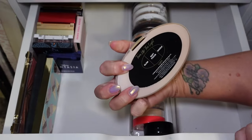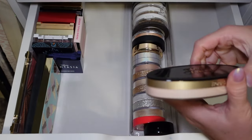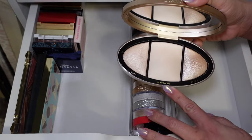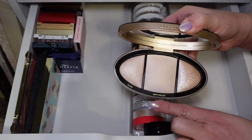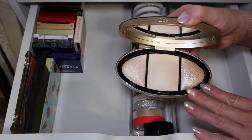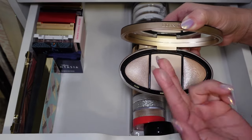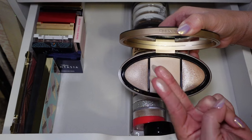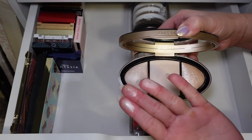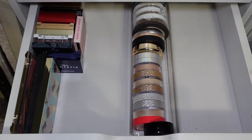Too Faced, this is the Turn Up the Light and Shade Light. So you have in here what's supposed to be like a soft focus setting powder, kind of like the Hourglass ones. And then you have a highlighter and then the Dazzle, which is supposed to be kind of like the Fenty Gloss Balm. Look at those. So beautiful. And here's even the soft focus powder. So I'm going to keep that one.